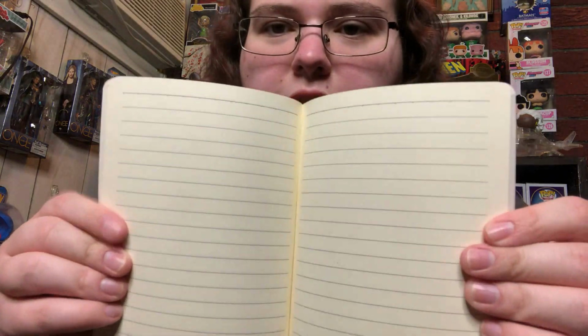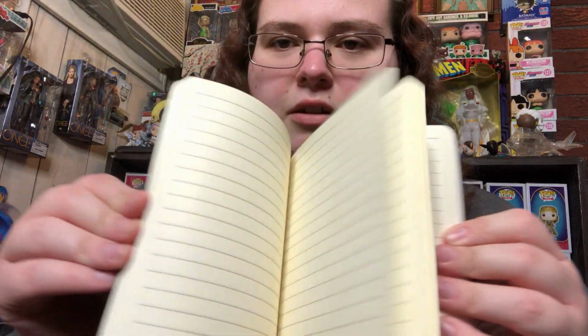So anyway, the first thing we got is a little notebook that has the Xavier School logo on the front. Oh okay, this is a really flexible notebook. It's not hard plastic on the covers, and the pages are slightly yellowed, which gives it a little bit of personality. I actually kind of like that. I could really use that for a planner. I always say I'm going to use notebooks, but then I very rarely do.